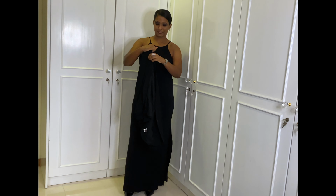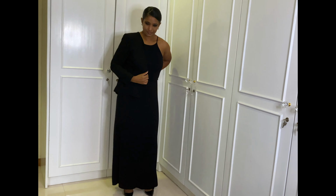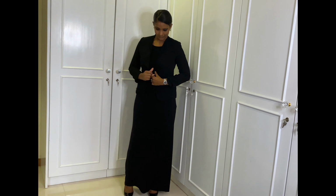So the next idea is how you could make this casual looking maxi dress into a work appropriate outfit. So basically I have shown you a few ways that you could make this outfit a work appropriate one. I have used a simple jacket on top of the dress and also a shirt, so you guys can see what I'm doing here.